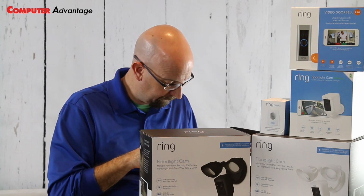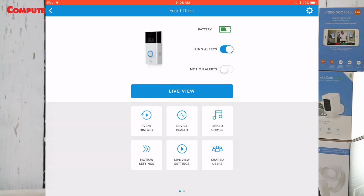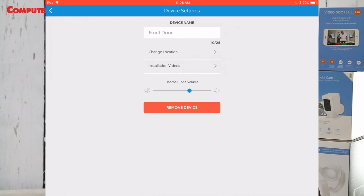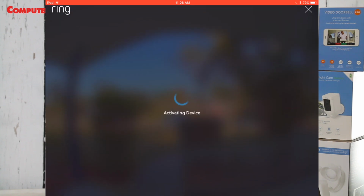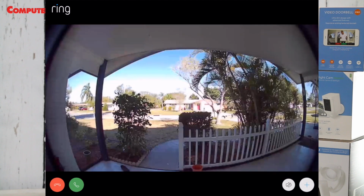Now here's the main question. Oh, I can also, under the settings for each of these, rename it, like that's called front door. I can get to the installation videos, so if I needed to move to a different house and I didn't remember exactly how that installed, I can go back and reinstall it. And I can also change the volume level on the actual doorbell tone itself. So it rings fairly loud. If I want to turn that down some, I can right from here.